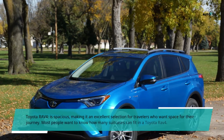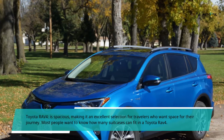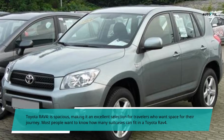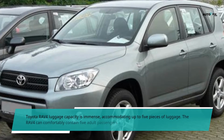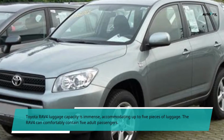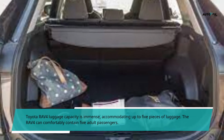Toyota Rav4 is spacious, making it an excellent selection for travelers who want space for their journey. Most people want to know how many suitcases can fit in a Toyota Rav4. Toyota Rav4 luggage capacity is immense, accommodating up to 5 pieces of luggage. The Rav4 can comfortably contain 5 adult passengers.